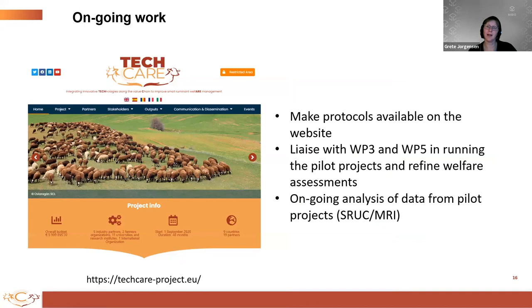And we are currently working on making the protocols available on the project website for all to use. We are working together with Work Package 3 and 5, running the pilot projects and welfare assessments, and we are doing analysis on the data coming in from the pilot farms.